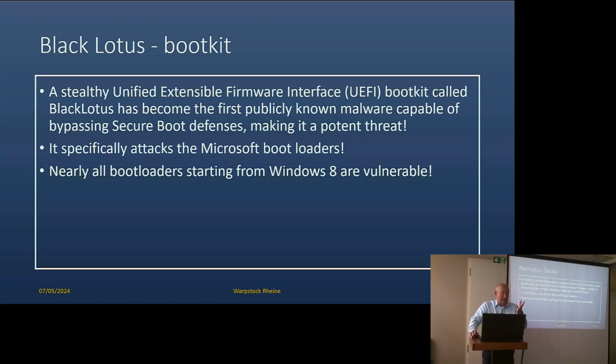But as I was saying, the big problem is maybe we're going to have the problem that the database is not big enough. And in the disallowed list are nearly all bootloaders from Windows 8.